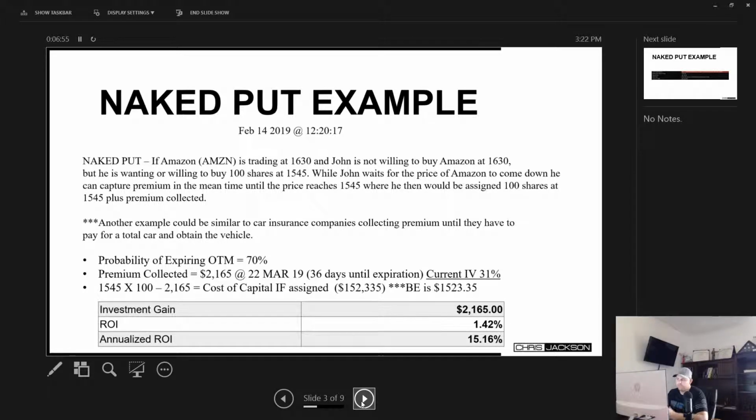So this is really not the best example, but I am giving you an example of how I've been doing Amazon lately and making money off Amazon without even owning $160,000 worth of shares. I literally am using stock options. So the current IV is 31%.